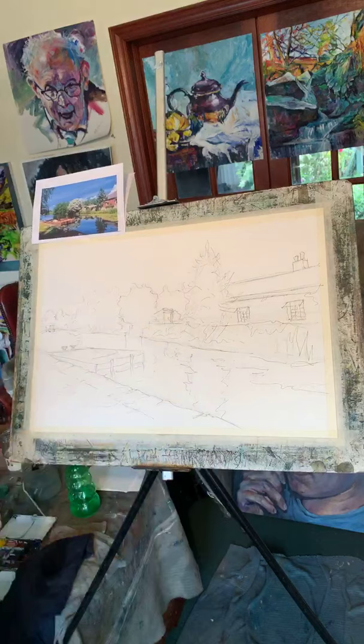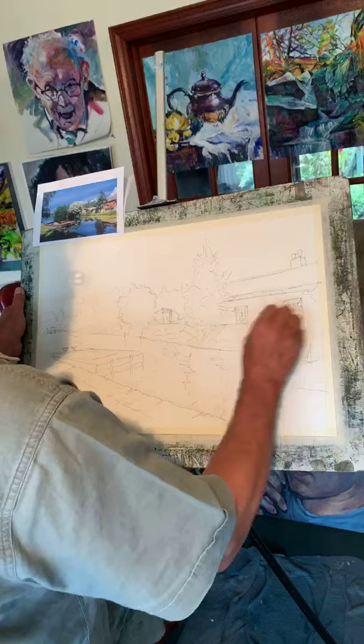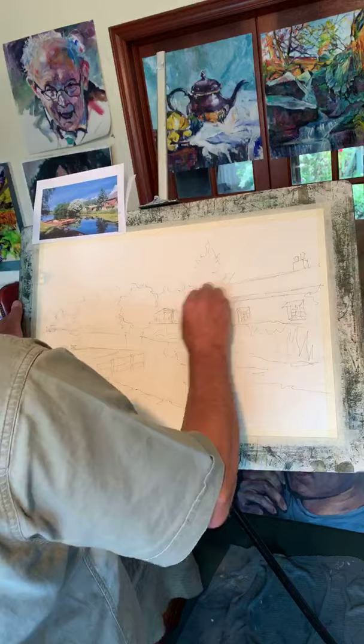If you wanted to rub out, like I said, you can use a rubber to rub out these pencil marks like that. So if you were going to put some wax on the windows, I suggest you rub out your pencil marks because you get a big black smudge.